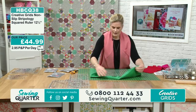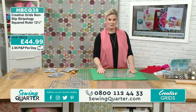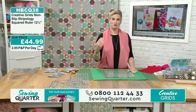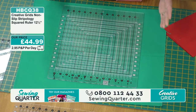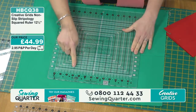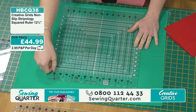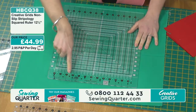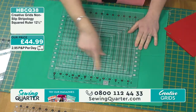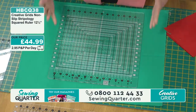So this hasn't been in stock since before Christmas. This is the first time that this has been shown on Sky, but look at this. What you have with this one, if you're squaring up charm pack squares, maybe squaring up blocks, as Lucy's just been doing, to make sure they're absolutely correct, you've got those. It works in exactly the same way. You've got your slots, you put your rotary cutter in, you've got your 2.5-inch markers, you've got your 1.5-inch markers. So again, if you're cutting layers of fabric and you want to cut 2.5-inch or 1.5-inch or 4-inch strips, you can absolutely do that.